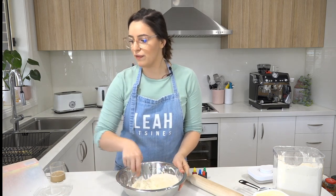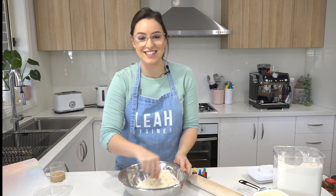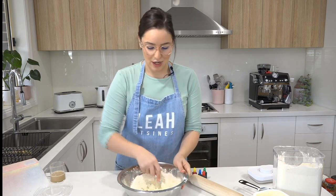For when I make this later, what should I put the oven on for? Fan force, it is 200 degrees Celsius. What do we say? 390 Fahrenheit, depending where you are.